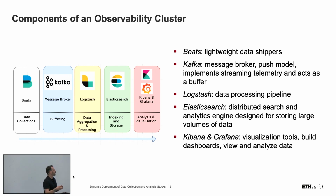And then last but not least, you have analysis and visualization tools, things like Kibana or Grafana, where you can actually visualize the data. You can play with the data. You can build dashboards. And more often, you can also leverage machine learning tools to predict trends based on the data. So these are basically all the main components of what I call the observability cluster.